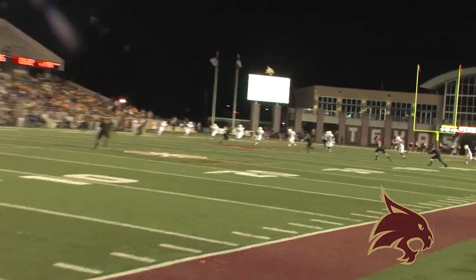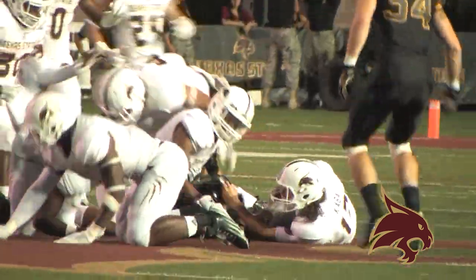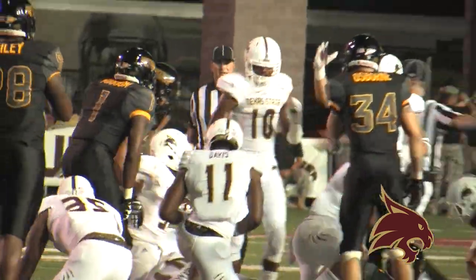He will onside it. Ball is live at midfield. Who's got it? Bobcats save their football.